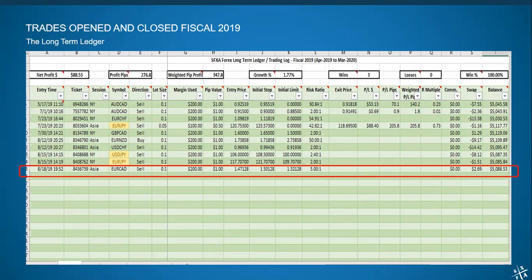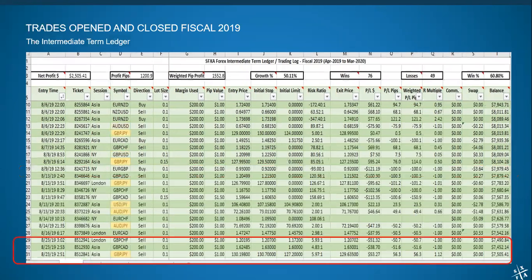The intermediate term ledger, we did enter 3 trades on the pound when they started moving on Thursday. 2 of them did take us out at a loss of about 50 pips apiece, and 1 of them took us out at a profit of about the same. So between those 3 trades, we were net down. However, the euro-dollar trade that had been open for quite a while did hit its trailing stop and took us out at a nice level of profit. So overall, we actually gained for the week. We're up by less than a percentage point, but we are up from where we were last week.